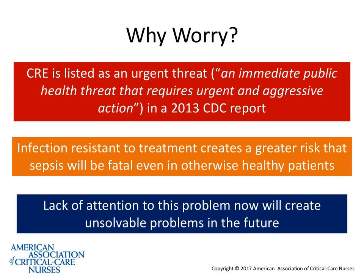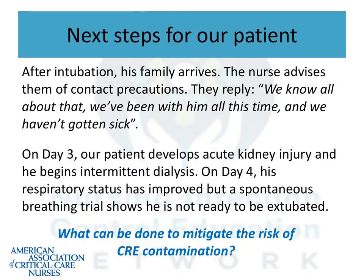So why do we worry about CRE so much? CRE was listed in 2013 by the CDC as an urgent public health threat. And the reason for this is that when pathogens develop resistance to the treatments in our toolbox, then they have a greater risk of causing fatal sepsis, even in patients who are otherwise healthy. We also know that if we can attend to this problem adequately now, we can have fewer problems in the future with antibiotic resistance. So careful and meticulous attention to CRE may prevent the next antibiotic-resistant organism from arising.